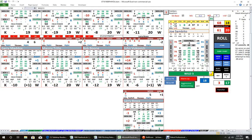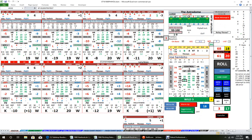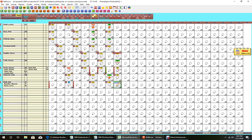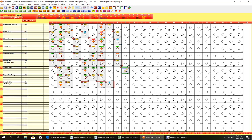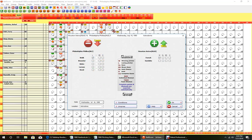Fly ball to left field. Again, we have a slight chance for a home run, so we have to check that. And it's a fly ball out. So Bowa sends one flying deep to left field, but they manage to reel it in and end the game. And the Phils lose this one 14-3. And Walk will take the loss. Forsch will get the win, and there is no save.